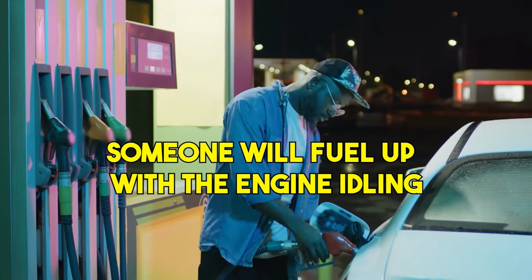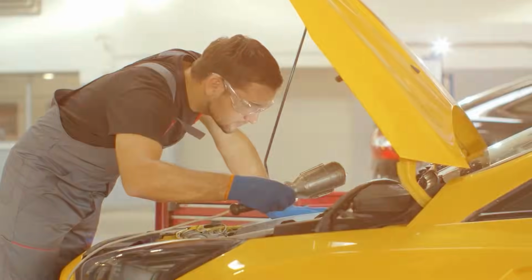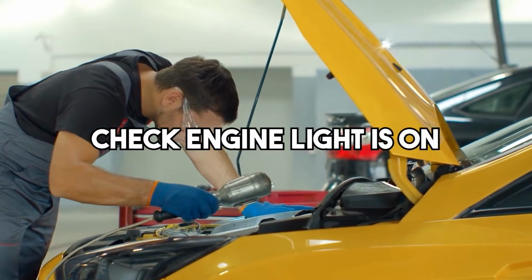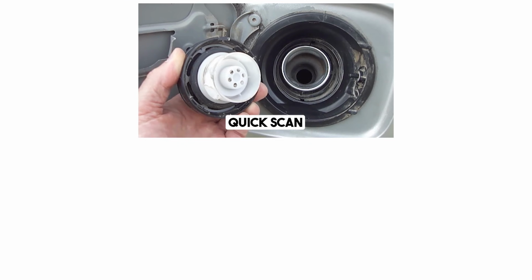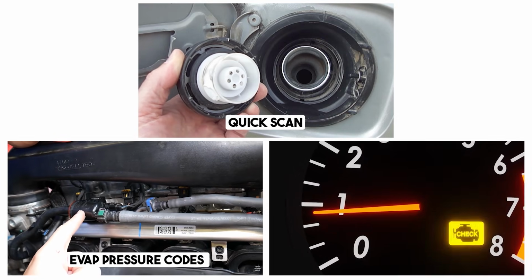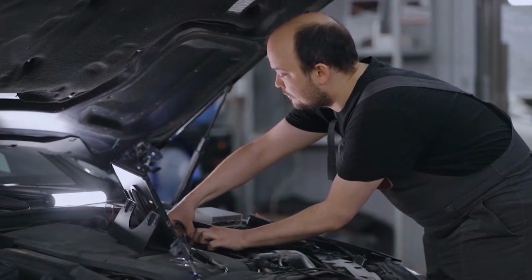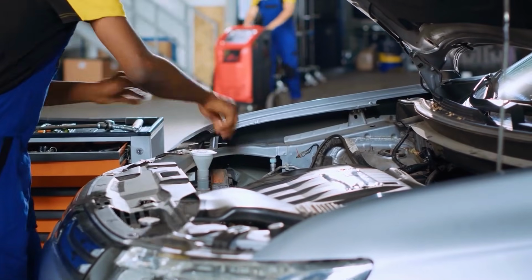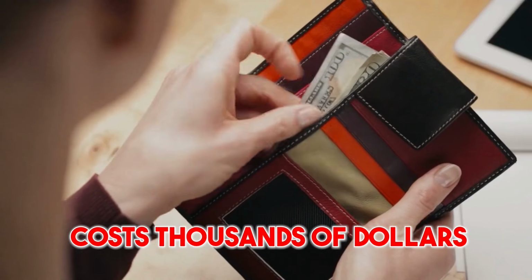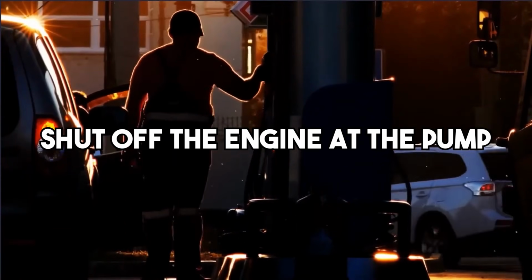Someone will fill up with the engine idling, thinking it's no big deal, and a day or two later they come in because their check engine light is on. A quick scan often points to EVAP pressure codes that come up because the system thinks there's a leak or vent issue. Then you end up paying for a diagnostic scan or unnecessary part replacement that costs thousands of dollars, when all you had to do was shut off the engine at the pump.